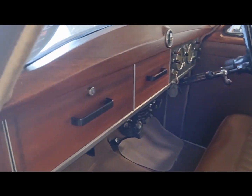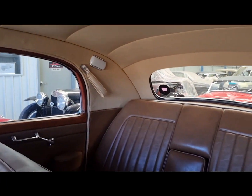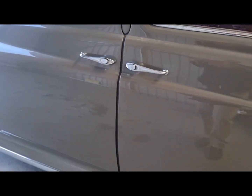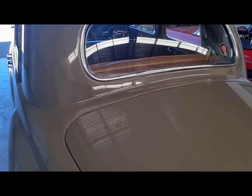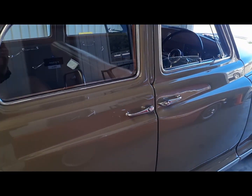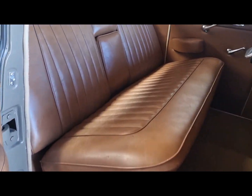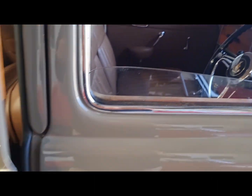Good interior, good wooden dash, very nice retrim headlining, doors close nicely, good paint overall. This has the rear suicide doors, as you can see over here, easy access for passengers. Lots of room in here.